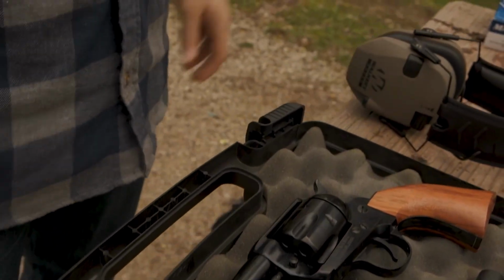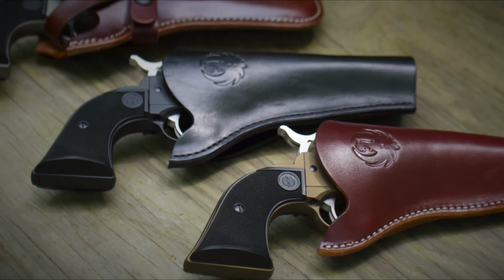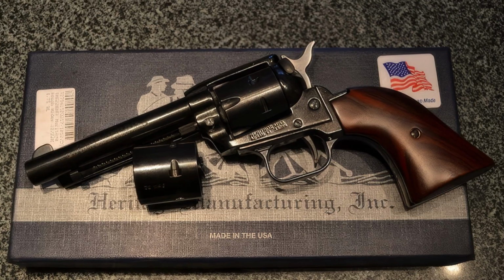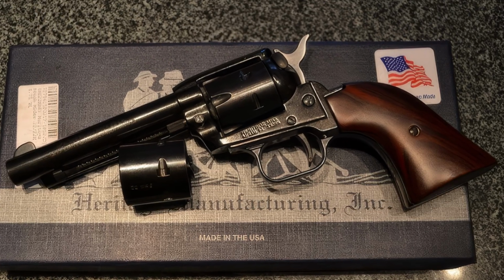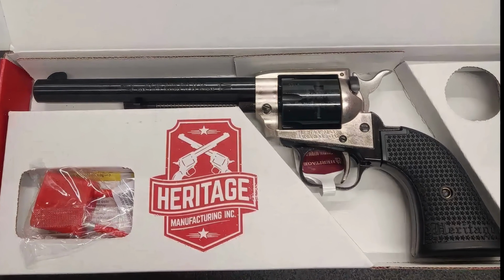Heritage hasn't changed much in recent years, and frankly, they haven't needed to. According to 2024 Gunbroker sales data, the Rough Rider continues to be one of the top-selling rimfire revolvers in the U.S. year after year. Whether it's someone's first gun or their 15th, the Rough Rider shows up again and again in shopping carts and gun store counters.